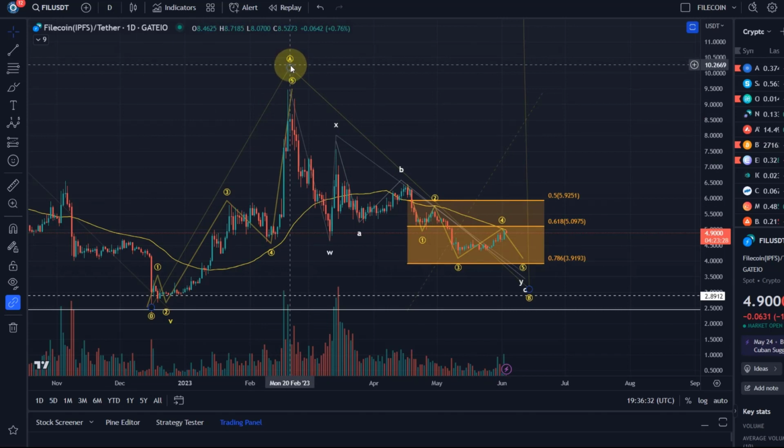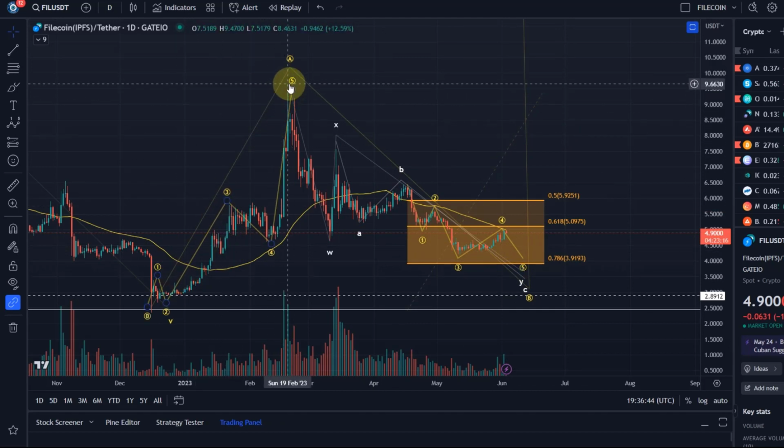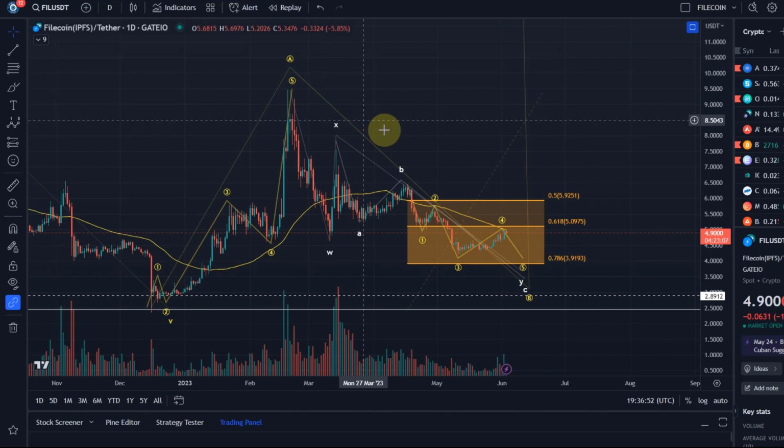I count it as an A wave instead of a wave 1, but it might also be a 1-2 setup. Doesn't make a great difference in the short term. This is more related to the larger degree count. But I've got 5 waves up, then a pretty straightforward quick drop into the March lows and the wave W, a move up in the next wave, and then the move down in a Y wave. So we've got a WXY correction like many cryptos are doing at the moment.